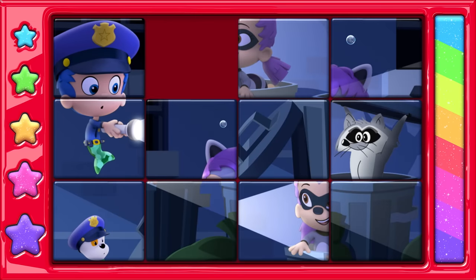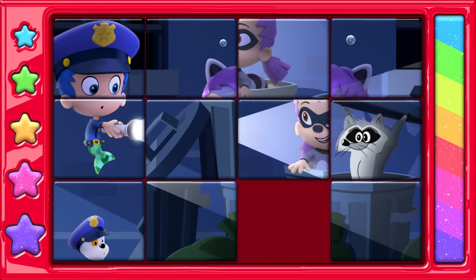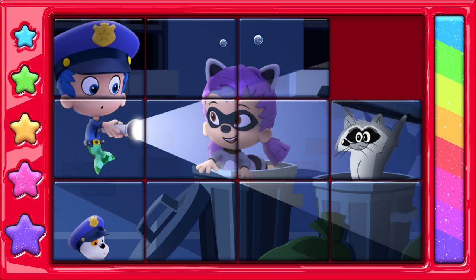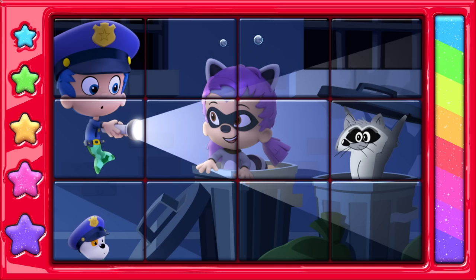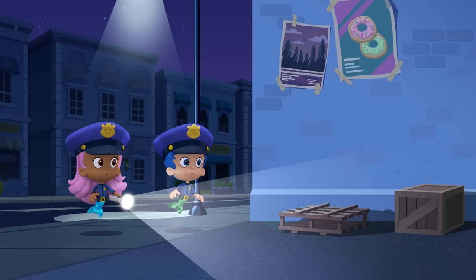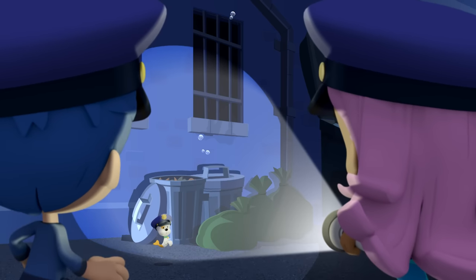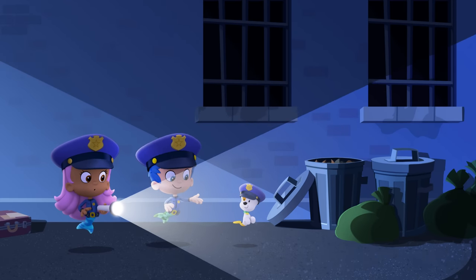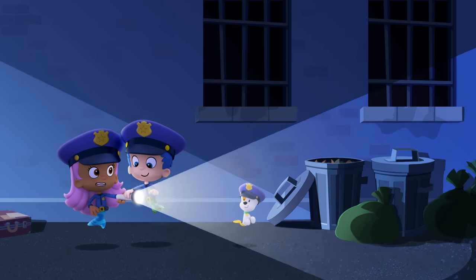Another puzzle. This guppy has purple hair and is good friends with Nani. It's Una. Oh, goody. Ready to see some aliens, boy? Careful, Gilly.